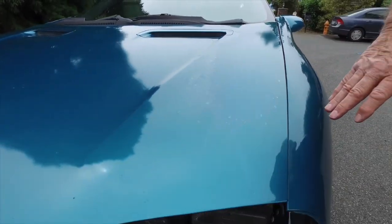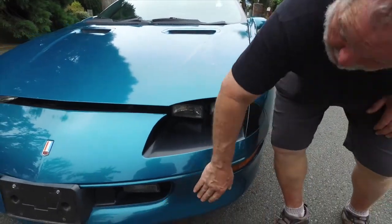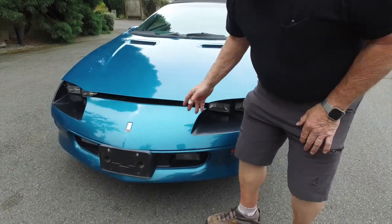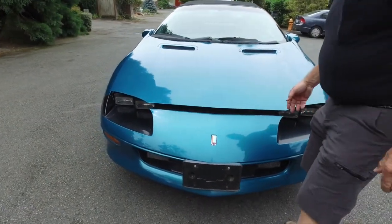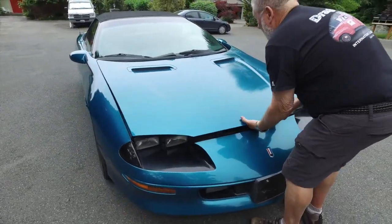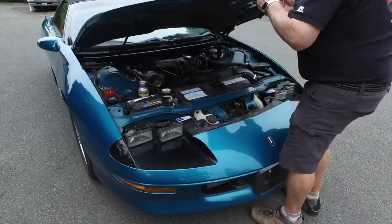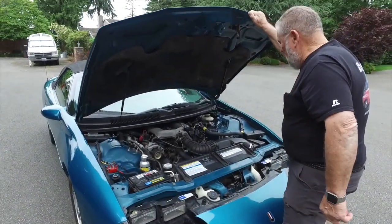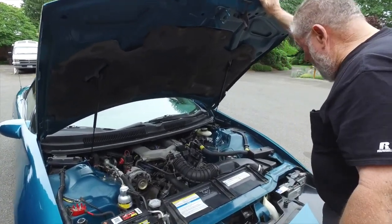The rest of this has rock chips from being used. This is a car that was bought just to drive, so it runs and drives great. I've driven it quite a bit. And somewhere down in here, oh, right there it is. So here we are. This has a V6 in it. It's automatic. It runs and drives good.